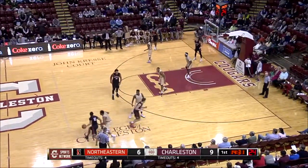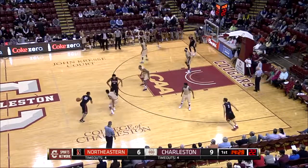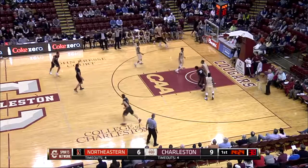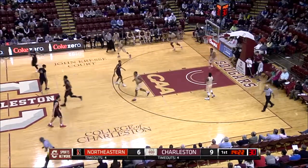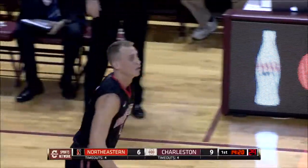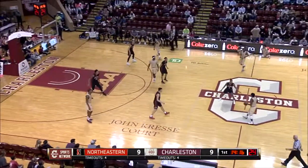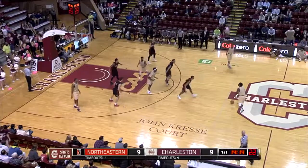Picks up his dribble, and he'll hand it off to TJ Williams, one of the top scorers in the country, and the leading scorer in the CAA. Alex Murphy, three-pointer right in front of the Charleston bench. And Murphy's gotten off to a quick start, and he has 6 points. And we're tied at 9 with 14:15 left to play here in the first half.